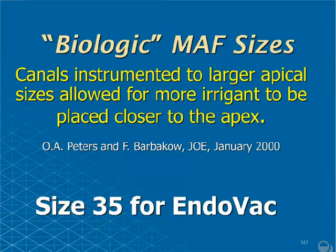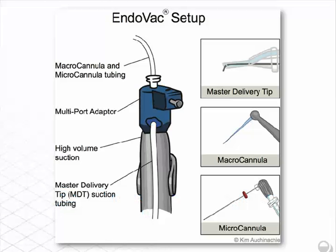And the closer to the irrigant to the apex, the better a canal can be cleaned. The better the ability of our sodium hypochlorite to dissolve organic tissue. The greater the ability for sodium hypochlorite, EDTA solutions, to remove the smear layer. And opening it up to a size 35 will allow us the opportunity to use the EndoVac, which relies on apical negative pressure. It's a way to deliver full-strength sodium hypochlorite safely to the apical terminus in abundant volumes and abundant quantities in order to dissolve the tissue and decrease the microbial contamination as best as we possibly can.